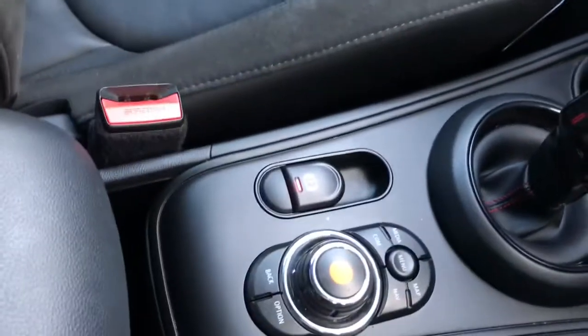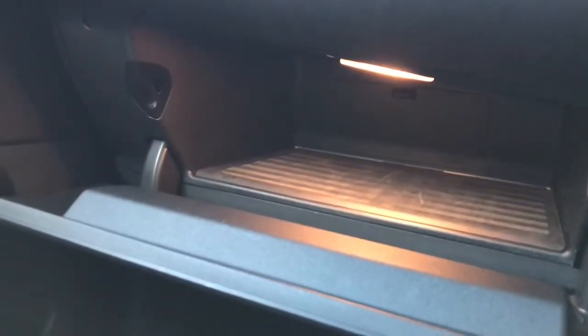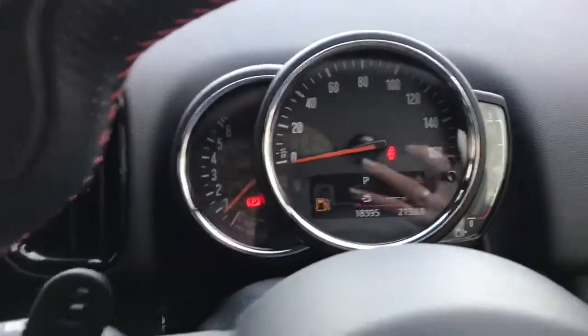Your automatic transmission, your controls for your display screen with your electronic parking brake. And your armrest does lift up. Inside you've got extra storage space. Got your lighting above your rear view mirror. And in here you've got your SOS function button as well. You have an illuminated glove box, which is perfect for storing important driving documents in.